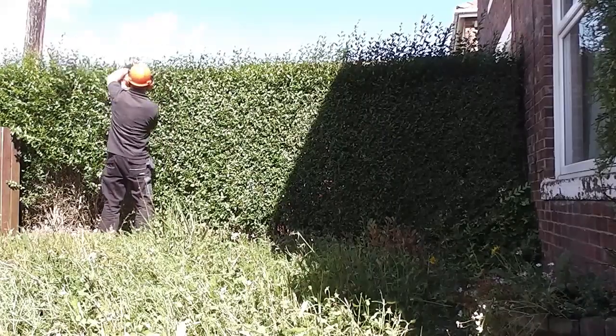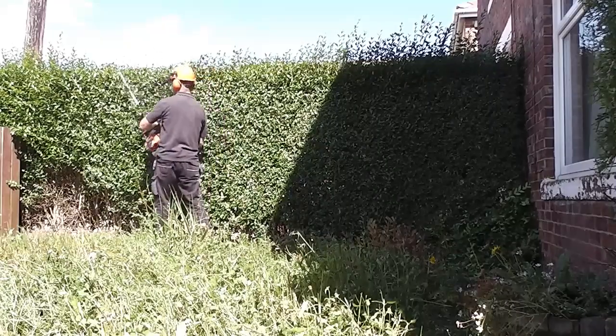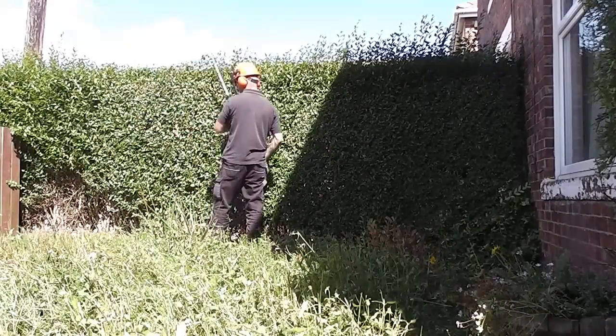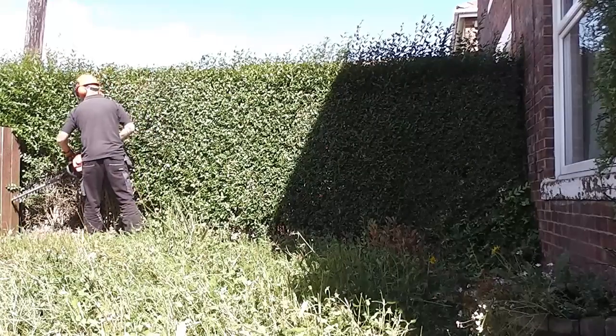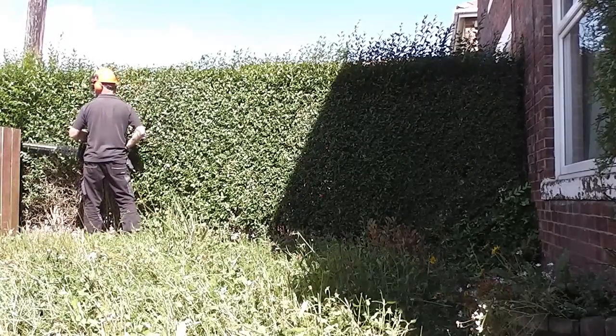So we're nearly done. And my neighbours and I share the cutting of this hedge, so I do my side and as much of the top as I can safely reach, and they do their half. It's a little bit wider at the top than it should be, ideally, but you know, it's manageable. It's easily manageable.